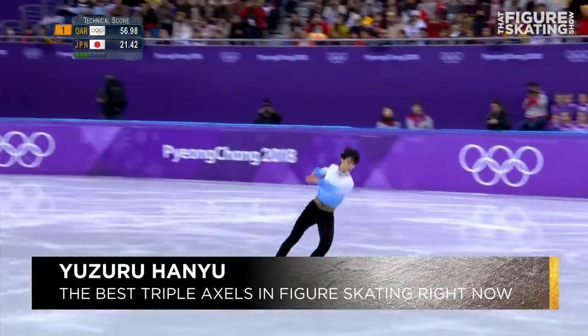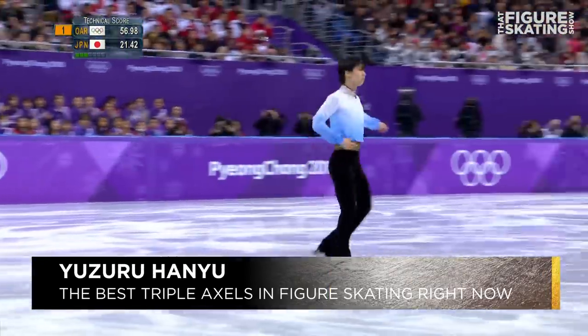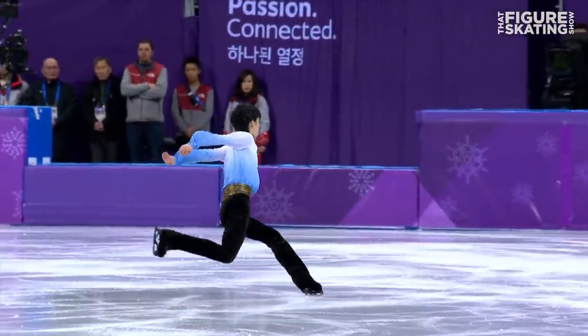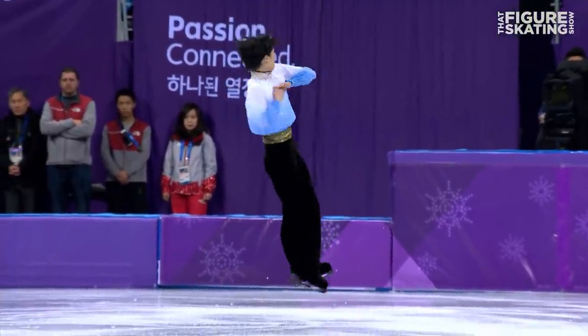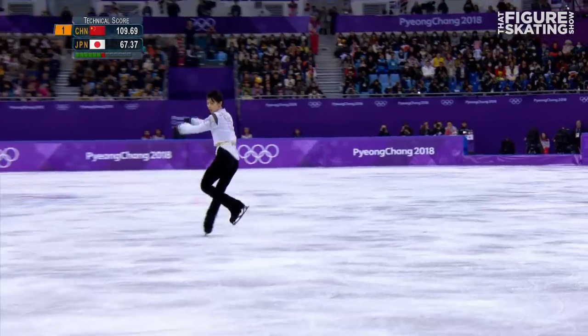It's amazing. Next one, a fellow countryman and Japanese heartthrob, Yuzuru Hanyu. I think one of the best triple axels we've ever seen, in my opinion. It's like he's stepping up onto a ledge. He has quite a big kick through for today's standards, and he still has so much time at the end of his triple axel. He can do it off of any kind of entry.